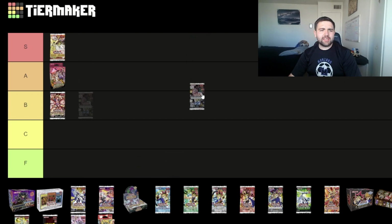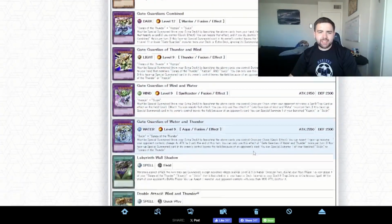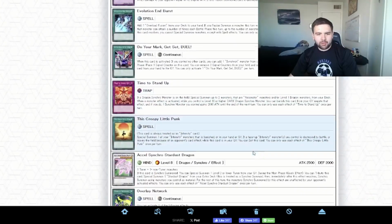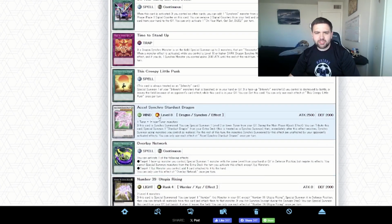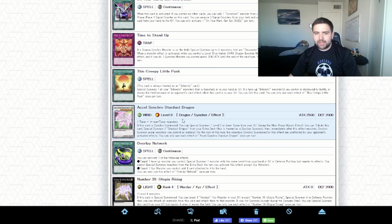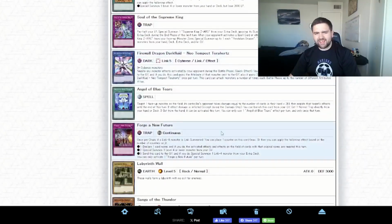Next thing up here is Maze of Millennia. So this is one of those things I have to go look at as well. This has the Gate Guardian support. I think it has the Baron reprint before the 25th anniversary did that. It has Excel, which is cool, but this is only playable in maybe 2-3 decks. And this is a very expensive card as well. So overall as a set, it's not the greatest in the world.